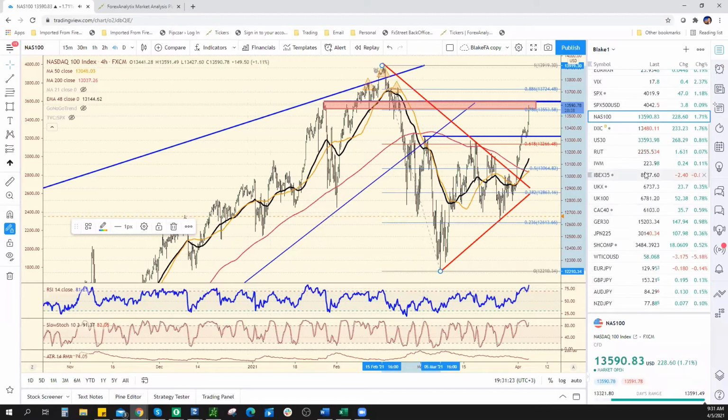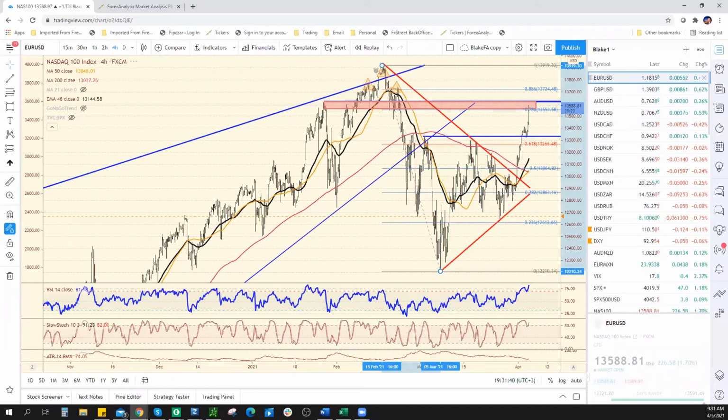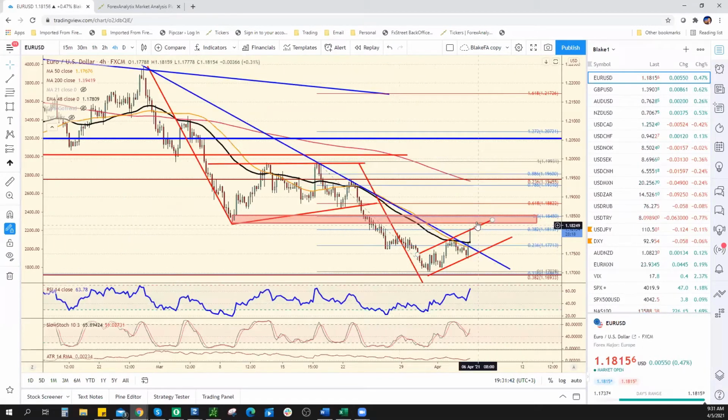Currencies are just kind of stopped as everybody sits back and watches the equity markets melt up. And as they melt up, like I said, the dollar is going to stay under pressure. Now, there is something that I am waiting for, and that's the euro dollar. I'm trying to short euros as we get to 118. We're at the 38% retracement right now, which is 118. But I'm hoping we get to the previous support, which acts as current resistance around 118.30.